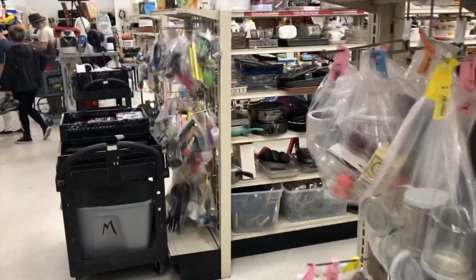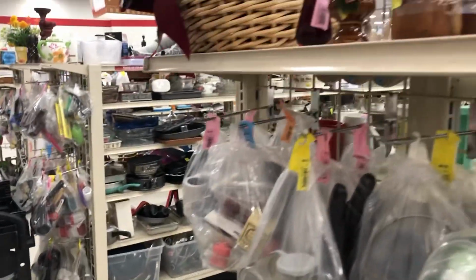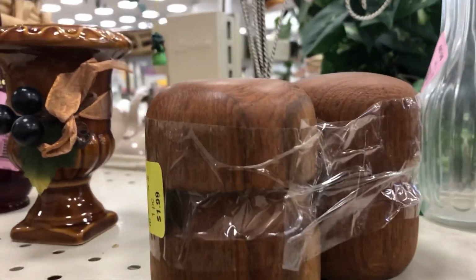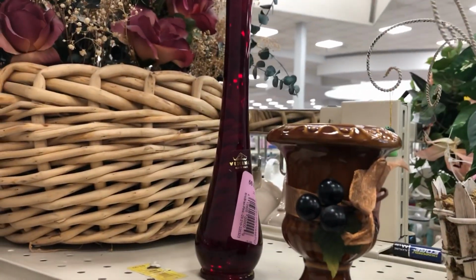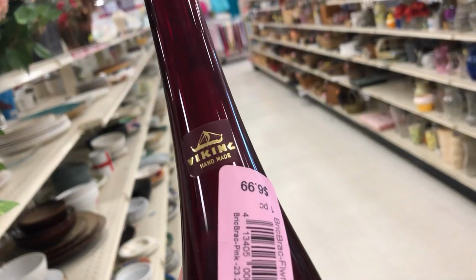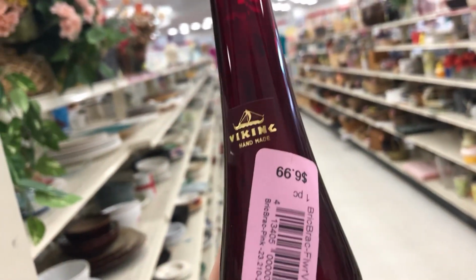I saw them wheeling out a new cart, so I thought I'd go check it. So I'm making another round. Taking a peek at these, and I look over. Voila! Aw, that's so cute. A little Viking. Little tiny stretch face.